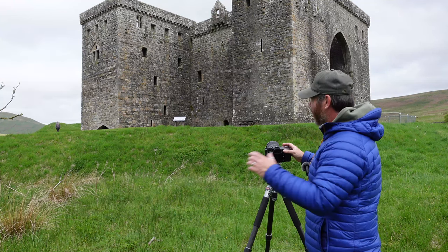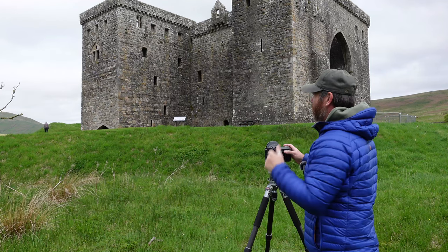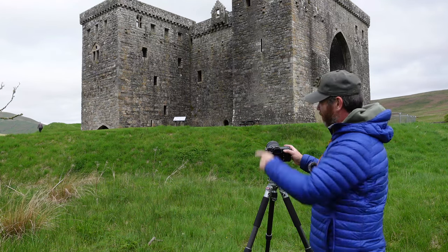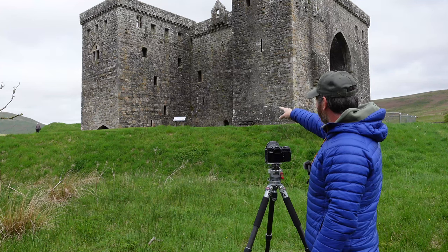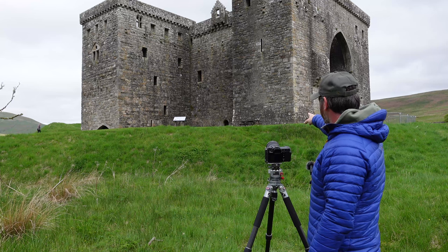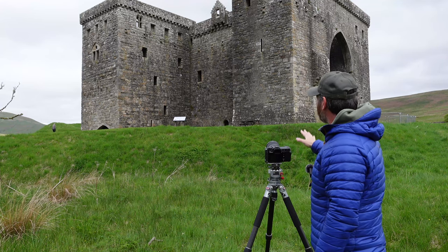So we're limited to this corner, and because of that, we've got this branch hanging over, so to get a shot, I would probably have to clone that out. I've got a big sign that I'm going to have to clone out. There's a picnic table that I would have to clone out, and then obviously that fence. So there's quite a lot of work to do.